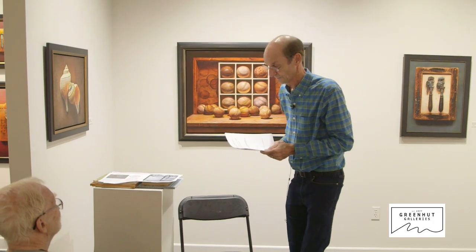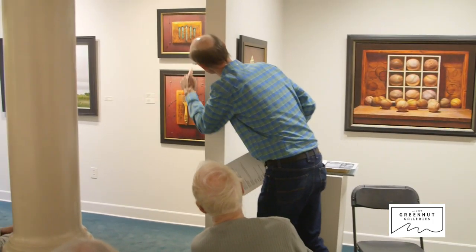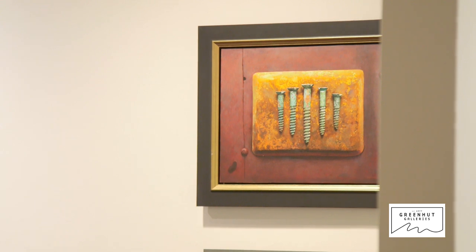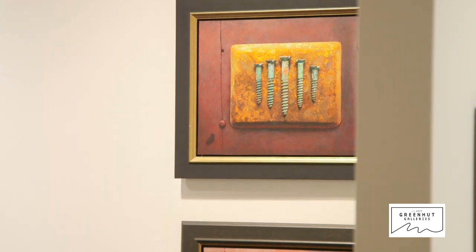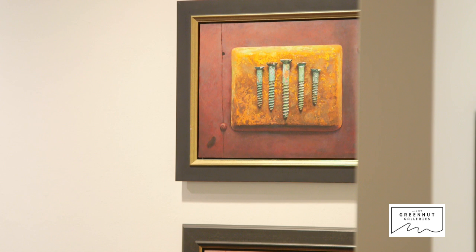Iron and brass, that's here, right? Yeah, that one up there, the screws. I guess I could come over here, huh? These are oil, and the same background I used. This is a piece of metal I found that was all rusty, and it was a beautiful way to show those beautiful oxidized screws on.